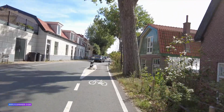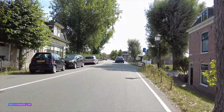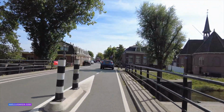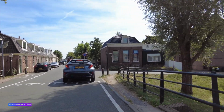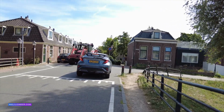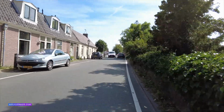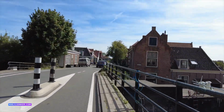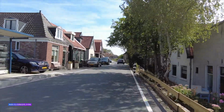Spaarndam is a traditional Dutch village. It's mostly built on a dike. As you can see, there's one road. On both sides there's water. On the right side here and on the left side there. On the right side here, that's the old town and harbour. Let's see if I can show you and get down there.